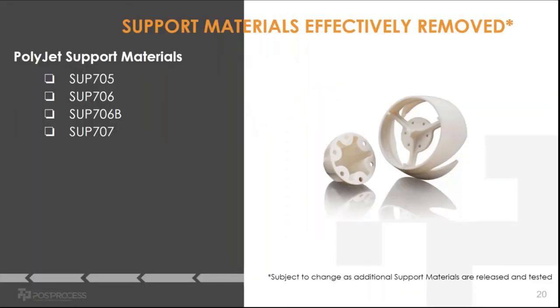So then when it comes to the support material that we've effectively removed on the PolyJet side, we have the list here as well. We've had some really great success with the new 710.